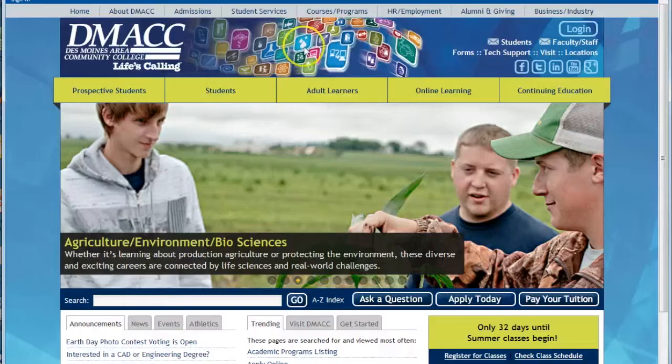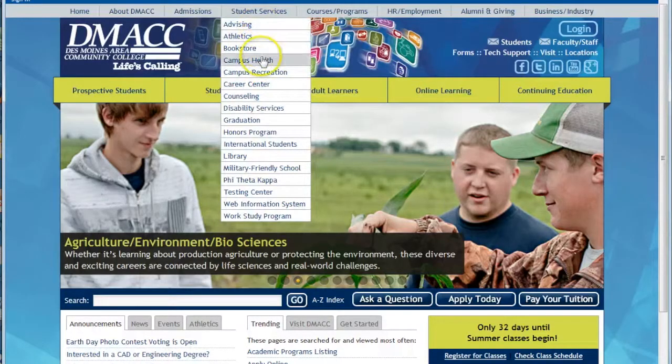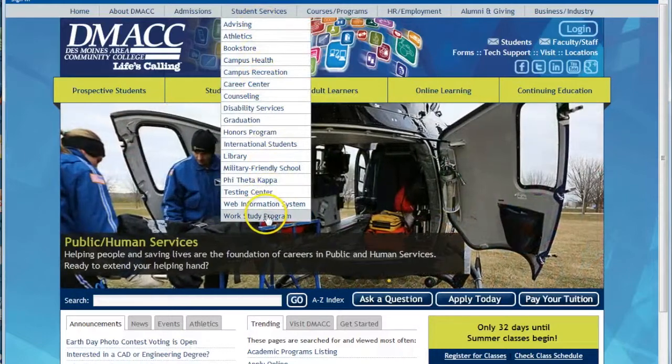How do you find these jobs? Where are they? How can you find more information about them? There's a Work Study website. So if you are on the DMACC homepage and looking at that homepage, there should be a Student Services tab up at the top in that menu bar. If you hover over Student Services, the drop-down menu will appear. Work Study program is all the way down at the bottom alphabetically, so if you click on that, or you can search for Work Study in the search bar, and that should bring you to the Work Study page.